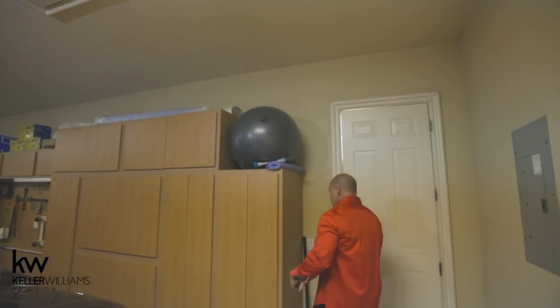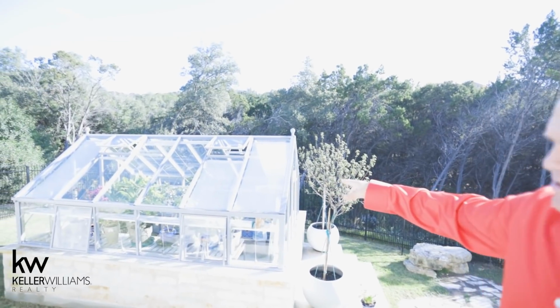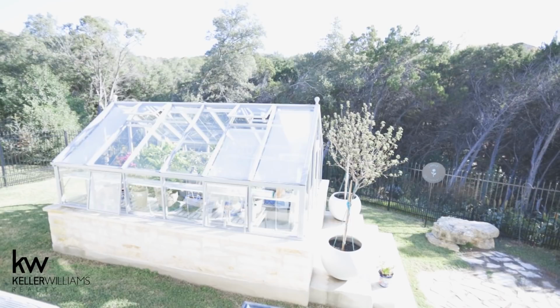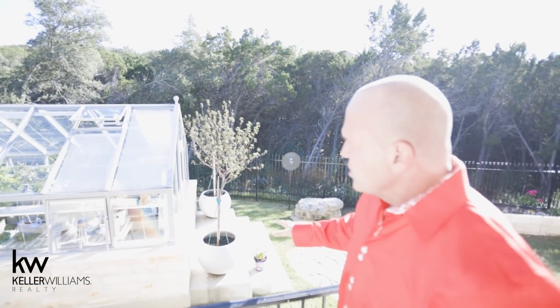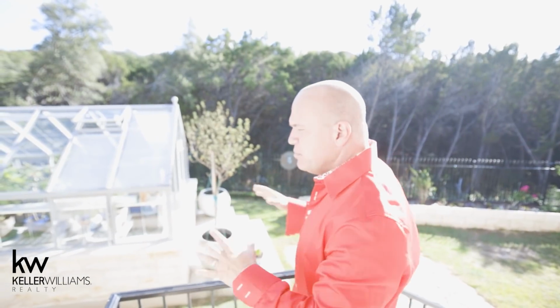And while we're here, I said I wasn't going to, but let's show them. Look at this greenhouse. Custom greenhouse. This was shipped in from Europe. And look what's inside there. Adjustable windows. This is the real deal. It's on a slab. This thing will be here forever. And then woods behind. Unbelievably private, but I'll show you that when we get to the other side.